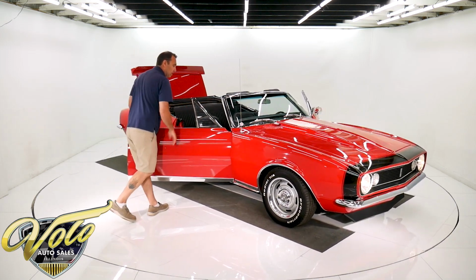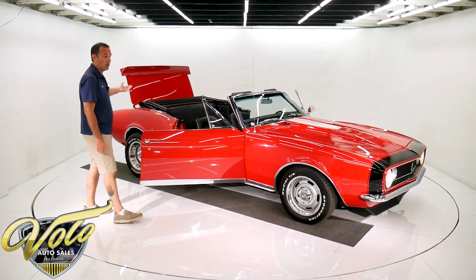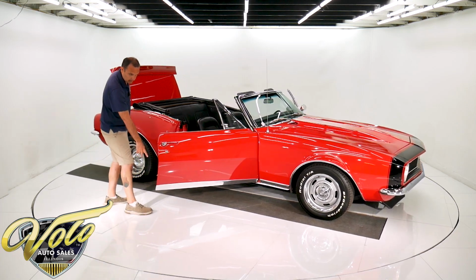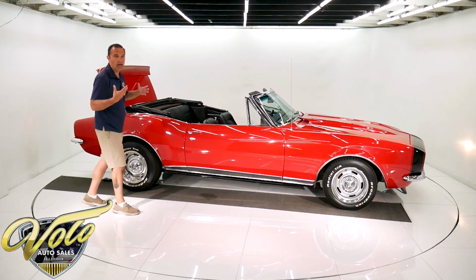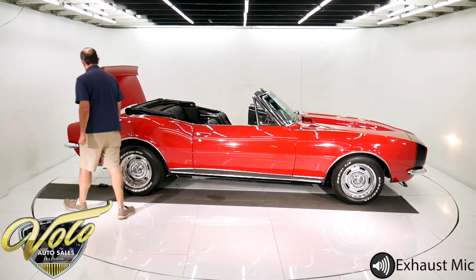These are real nice. The floors are real nice and dry, clean metal in this car. Bottom of the doors are real nice. I believe it was a good clean metal car to start with.